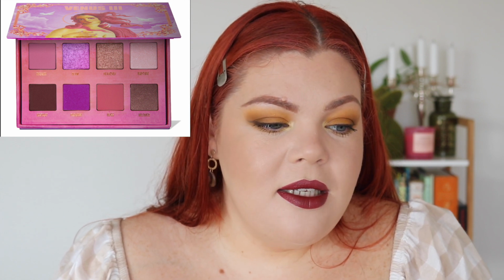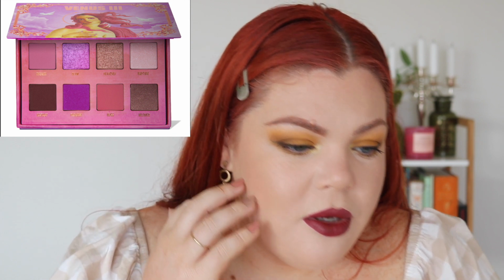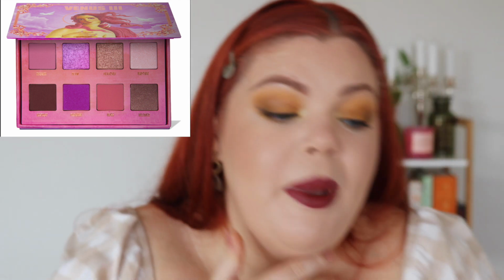The next one is the Venus 3. I love pink. I love pink eyeshadow. And that second on the top row, what is it called? Beam. And the next one, Heavenly. Honestly, that top row could be a quad and I'd buy it. It is such a beautiful color story, and I would wear... I don't swear. I would wear the bejesus out of this.